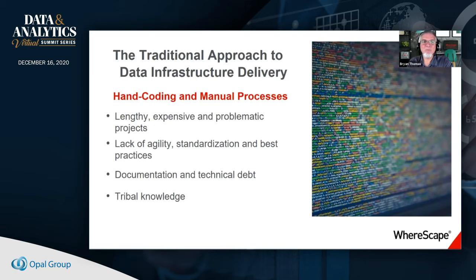So why does the traditional approach to data infrastructure delivery fail? Well, hand coding and manual processes end up with your projects going over budget, not being able to meet requirements, and taking way too long. The traditional approach lacks agility, and it's hard to put those standardizations and best practices to work. And then we're going to touch on my favorite, which is documentation. When I was building data warehouses, I was running around with my hair on fire, and I was lucky to get it done on time. And then they say, "Hey, where's your documentation?" I have to go back and try to document things I did months ago. With automation, you can just push a button and create that documentation.